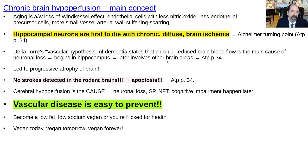A couple of quick points: with aging, blood supply to the brain decreases. The lining cells of the arteries, the endothelial cells, make less nitric oxide as a person gets older, especially if they eat a lousy diet. Persons who eat a healthy diet maintain better endothelial function than others. You have fewer endothelial precursor cells, which are stem cells that make new endothelium when there's an injury or to reabsorb an atherosclerotic plaque. There's more loss of Windkessel, meaning stiffening of the ascending aorta, so less diastolic flow. There's more small vessel arterial wall stiffening, usually from chronic hypertension and atherosclerosis. Not so much, though, if a person lives a healthy lifestyle. For example, you don't get it in the populations that don't add salt and eat a low-fat diet. They don't get atherosclerosis. Okay.